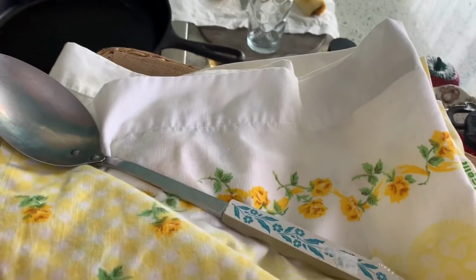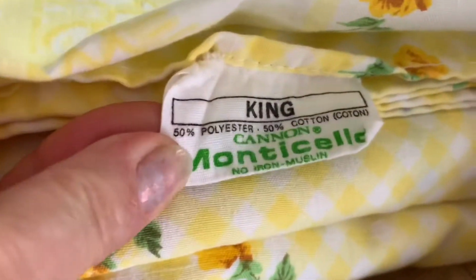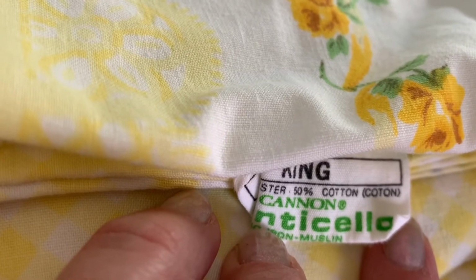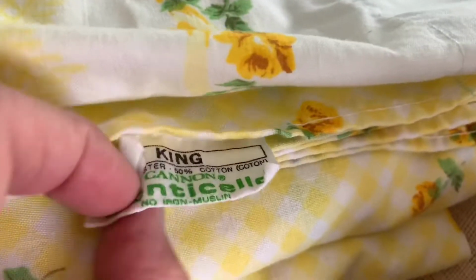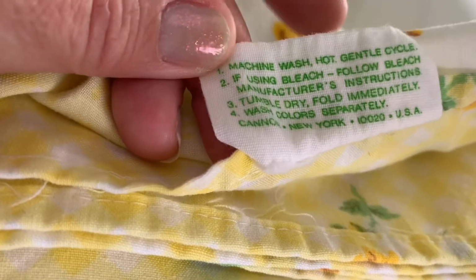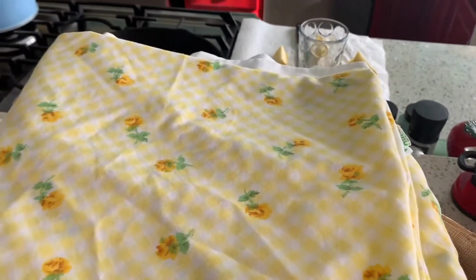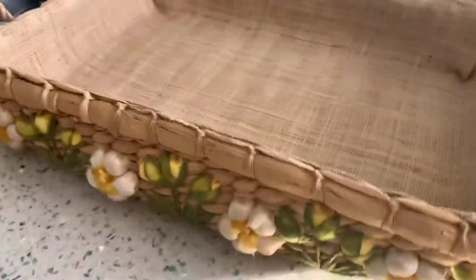Love them. And I got this pretty king size sheet. I got that for myself. It just came out of the wash, and I'm actually getting ready to put it on my bed. It is Canon Monticello King Cotton Poly No Iron Muslin. Look at that. New York, USA by Canon. I would guess this is from the 70s. It's really nice and heavy. Nice quality.